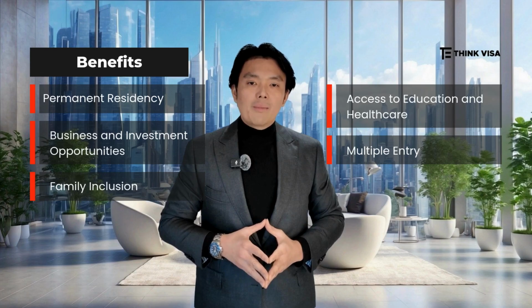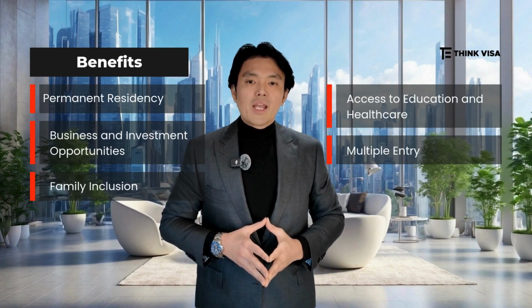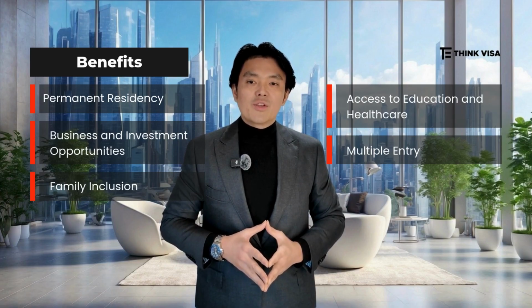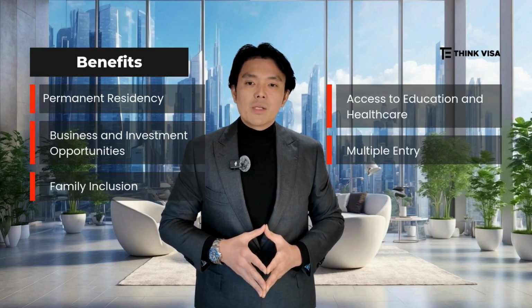Visa holders can establish, own, or manage a business or make significant investments in Australia. You can include your partner and dependent children in your application, allowing them to live, work, or study in Australia. Subclass 188 visa holders and their families can access Australia's public education system and healthcare services under Medicare. The visa allows multiple entries into Australia during its validity period, making it flexible for business operations.